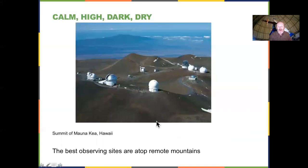Now, Mauna Kea is at the top, as I mentioned before. Mauna Kea is the top of a mountain in Hawaii. We have the Keck over here. We have several other observatories up here. We tend to find places that are good for astronomy, and we keep them in business by replenishing, rebuilding, reconstructing, and building more things on there.